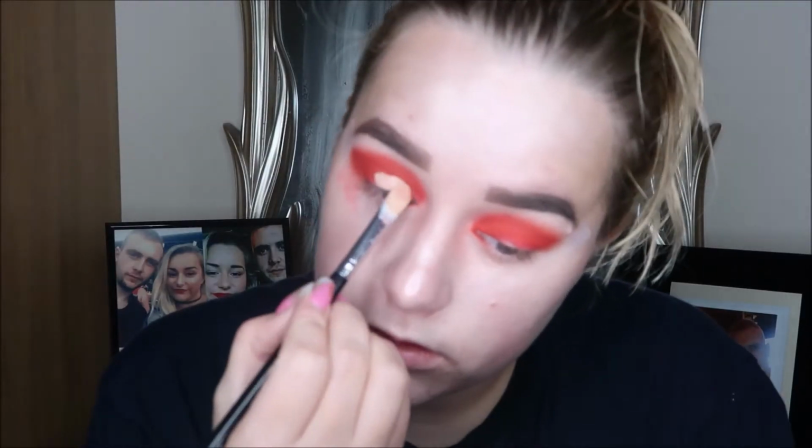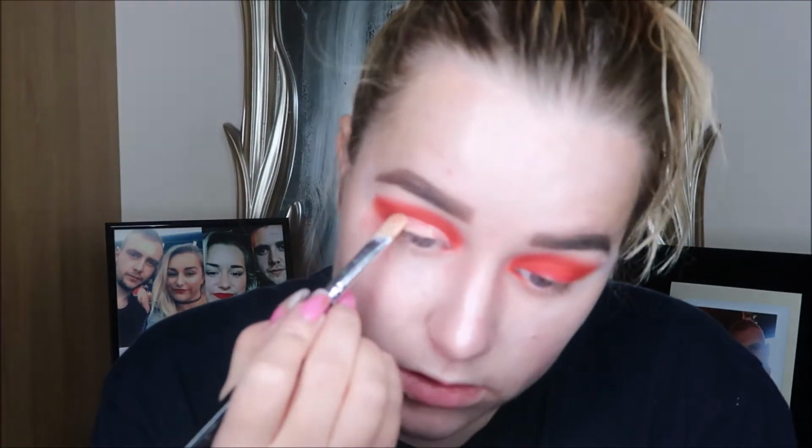Do you want to try and get like a MAC paint pot? Because I think they would be like the most amazing thing to do this. Then we're going to go in with that shade So Good, but I'm going to actually be using my finger for that.